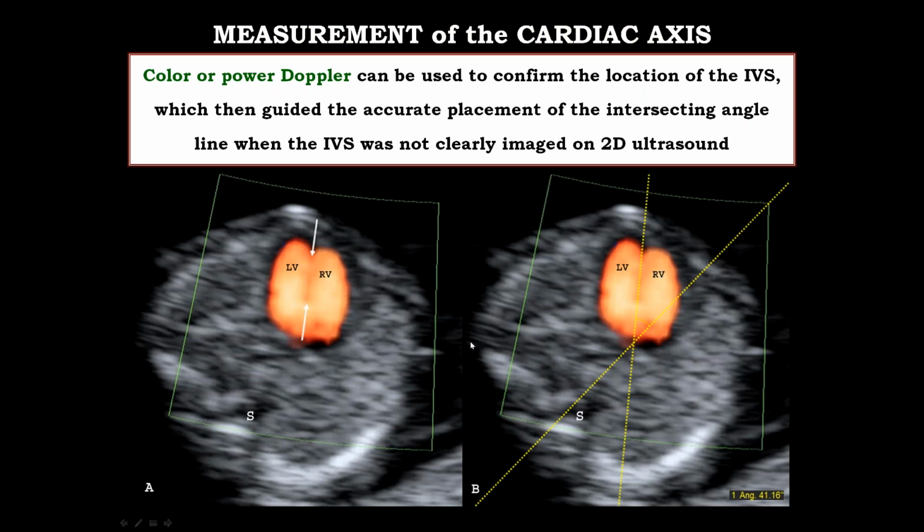If you can't see very well, which is not that unusual in the first trimester, you can use color or power Doppler very quickly just to help you to navigate where the interventricular septum is and to guide the placement of the second line. And here you can see how the technique works. And again, this demonstrates the normal cardiac axis in the first trimester.